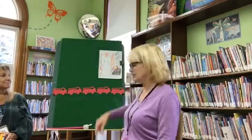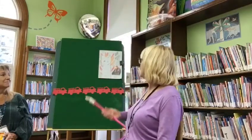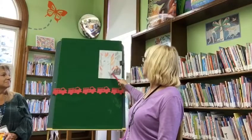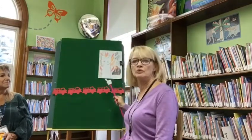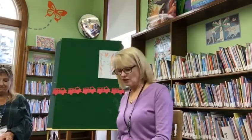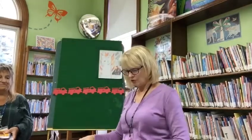And this is the completed project up here on the board. You can see this fireman is using a hose with water to put out the fire that is coming from the building. And people are at the windows, and I'm sure the firemen will help them get out of the building as well. So you can draw a picture of any fire that you would like. So come into our library and pick up your own project to do at home.